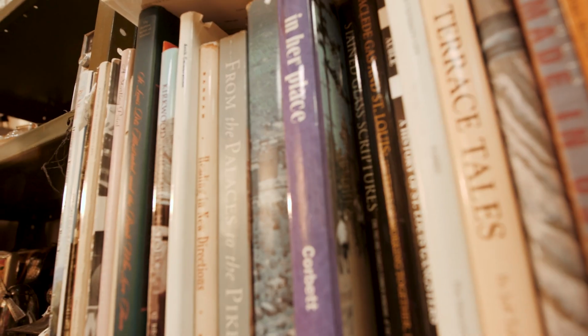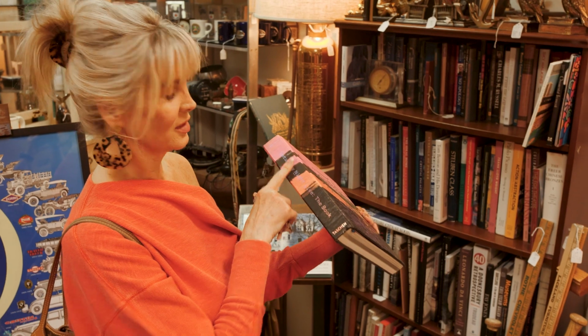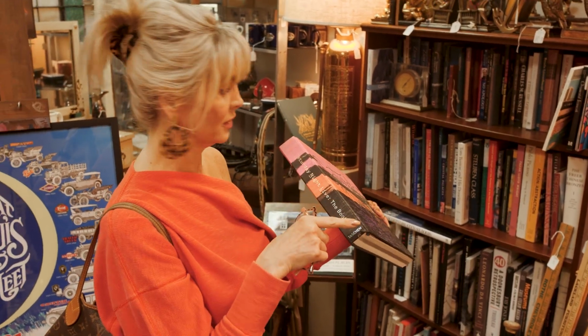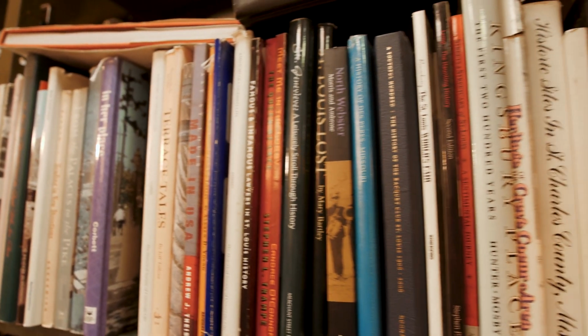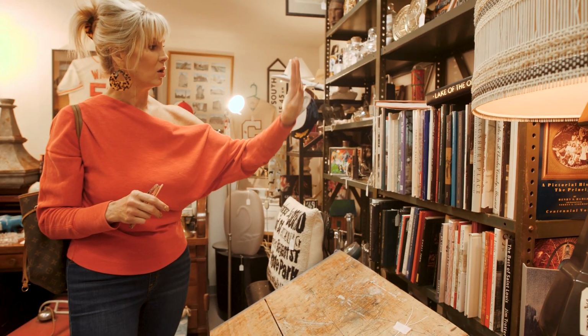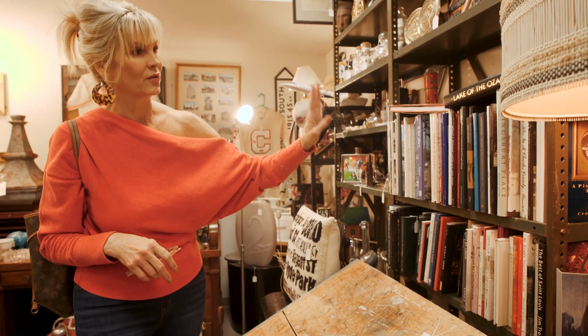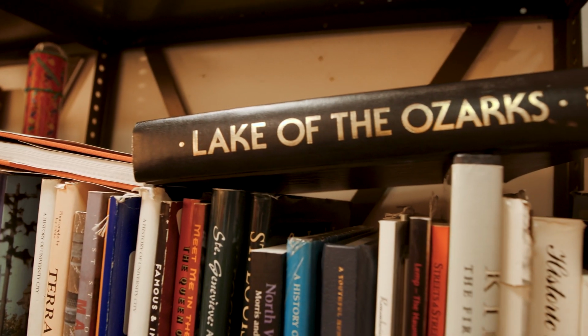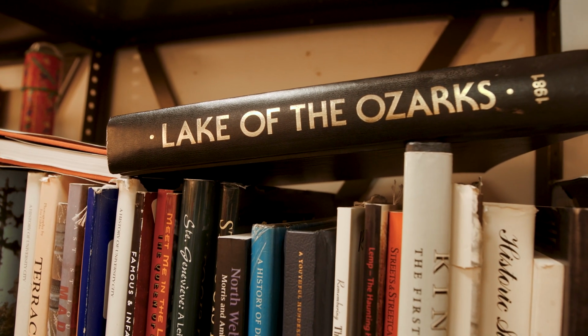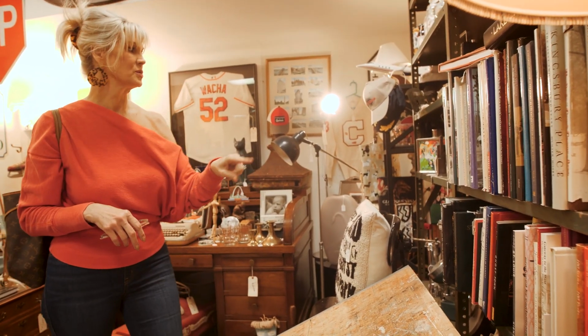Books are great for decorating because they add height, color. Sometimes I use books just for the scale or the color or the title. I don't read them. I try to get my collection based on the client and what their interests are, but like all of these are from St. Louis or close to it, you know, everything from Lake of the Ozarks to different colleges. So again, that kind of brings some personality to the space. So there's some good ones in here.